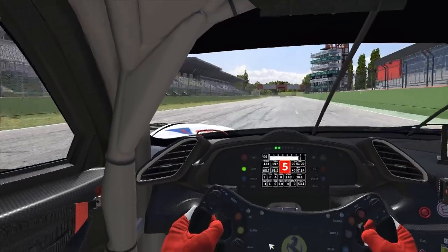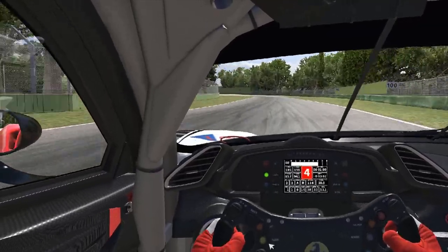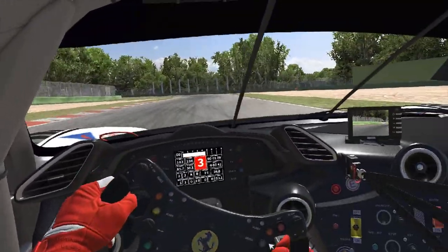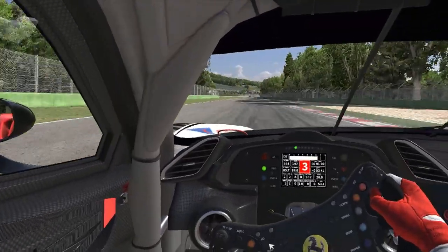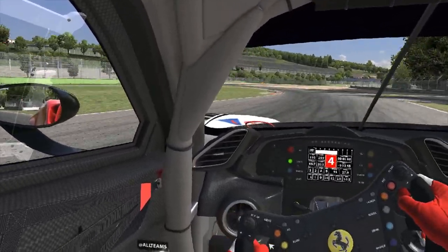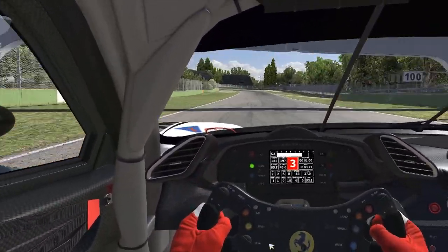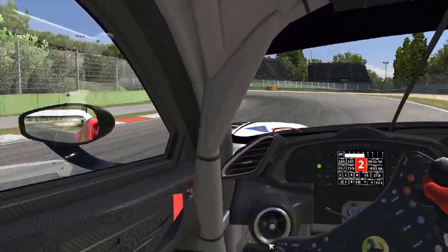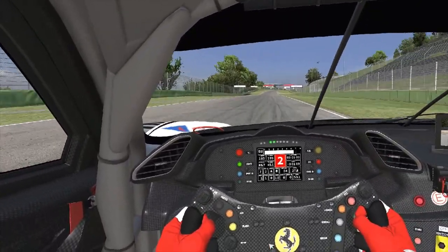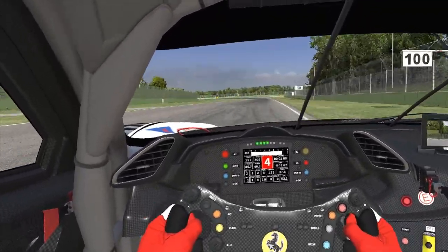We're in the Ferrari GT3 car on iRacing at Imola. And it's hard to really know how to get it across, but the sense of being that you get when you drop into the VR world, you really do feel like you are sat in the car. And that car is a real thing within a real environment.